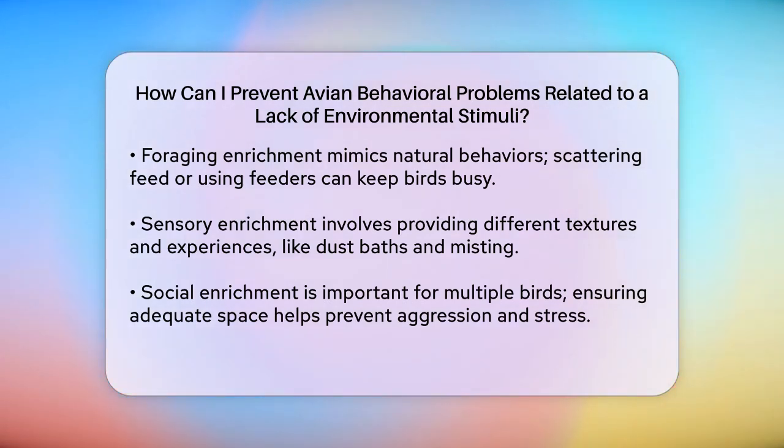If you have multiple birds, ensuring they have enough space and areas to retreat to is essential. This helps prevent aggression and stress among the birds. In mixed species exhibits, it's important to have separate areas where birds can escape from each other if needed. Finally, dietary enrichment plays a significant role.